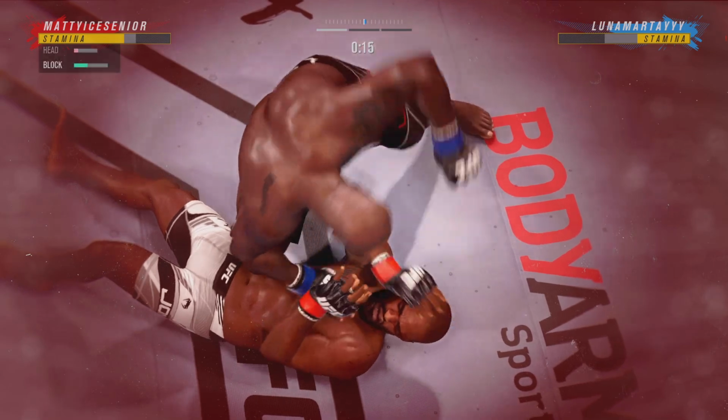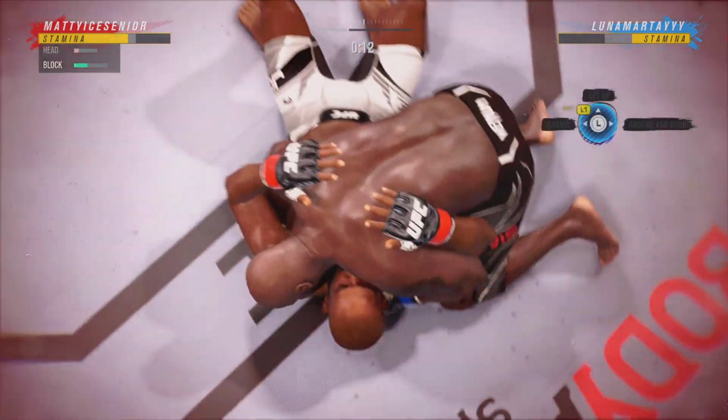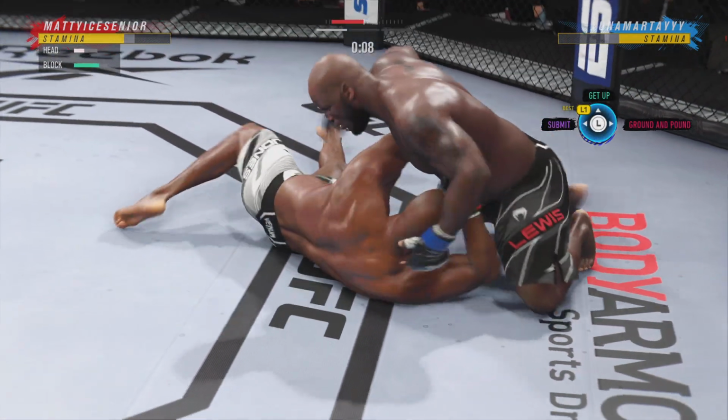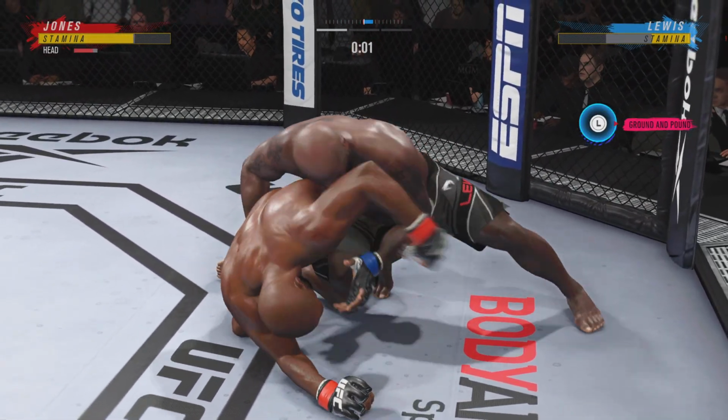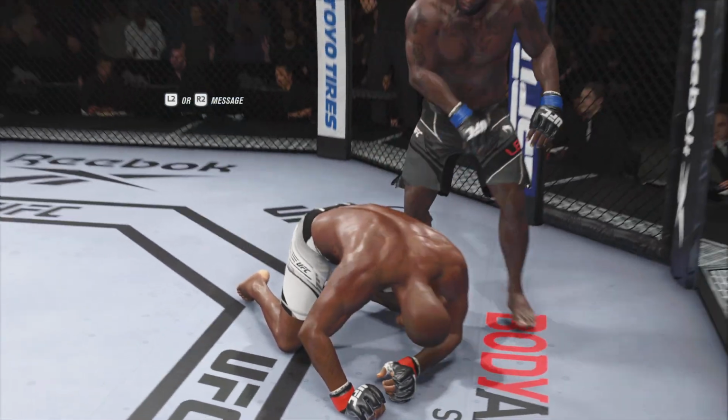Now he's on top of him looking for a finish. Final seconds of round one. Well, he continues to manhandle him here on the ground. Horn sounds for the end of round one. All right, there's the end of the round.